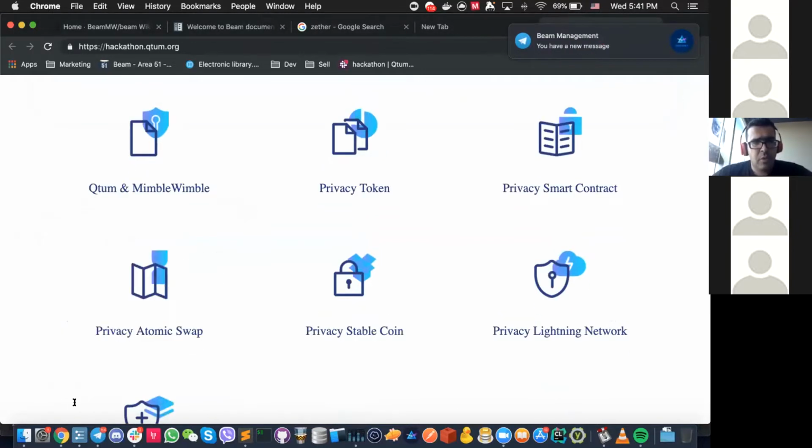So privacy atomic swap, we have already implemented in BEAM inside the same code base that you just saw. The master branch basically contains everything. Atomic swaps with coins like Litecoin and Bitcoin, and since Qtum originated from Bitcoin, I think it can be easily implemented. Of course, there are several ways of doing this. One of them is using the hash and time lock constructs, but you can also do it differently and have more privacy in these swaps. Also a very interesting topic, and you have all the building blocks inside BEAM that you can readily use in C++.